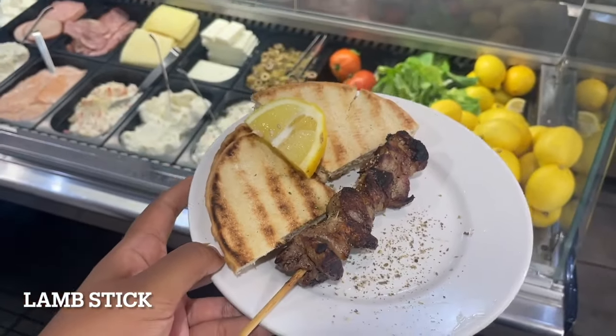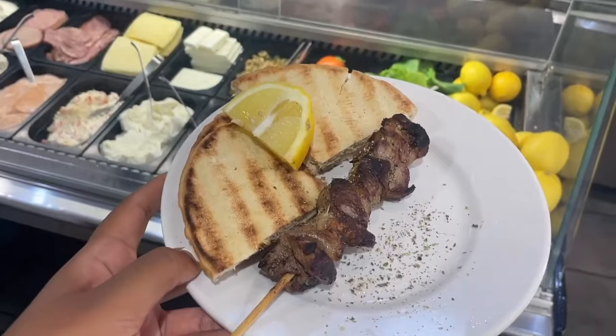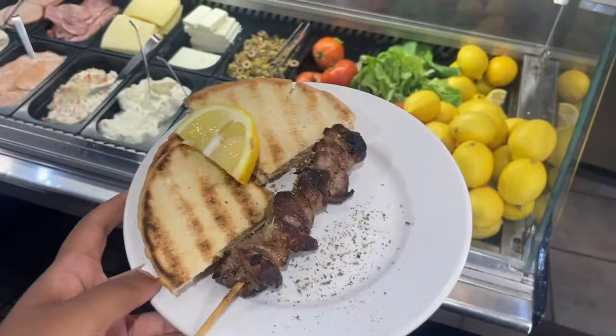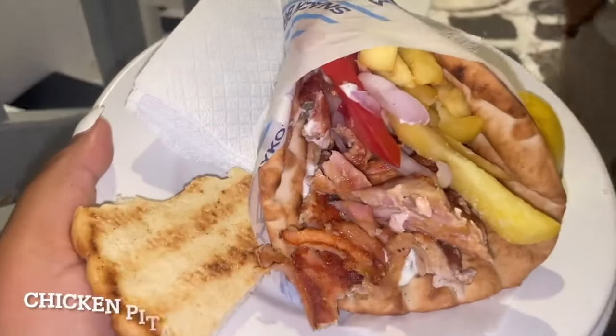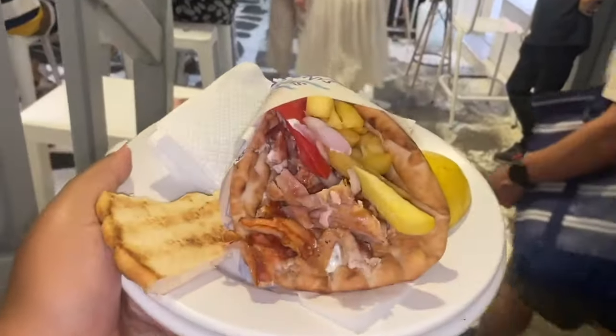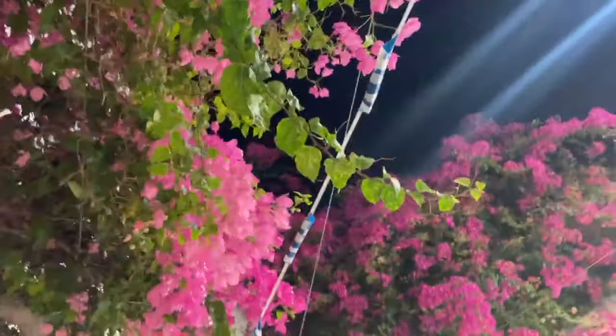Enjoyed the lamb skewer and probably should have gotten more of that, but I fell in love with pita on this trip, so this pita was really good and I love the lemon taste already. As far as the chicken pita, the fries kind of threw me off because they had a strange, really potato-y texture.